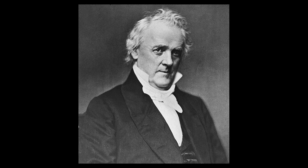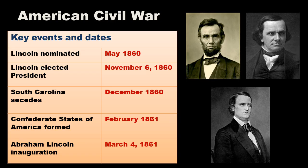The President of the United States just before the outbreak of the Civil War was James Buchanan. Buchanan has been heavily criticized by historians for his failure to address the issue of slavery and the secession of the southern states. He is generally considered to be one of the worst presidents in United States history. Buchanan was elected in 1856 and announced that he would serve only one term. This meant a new president would be elected in 1860.